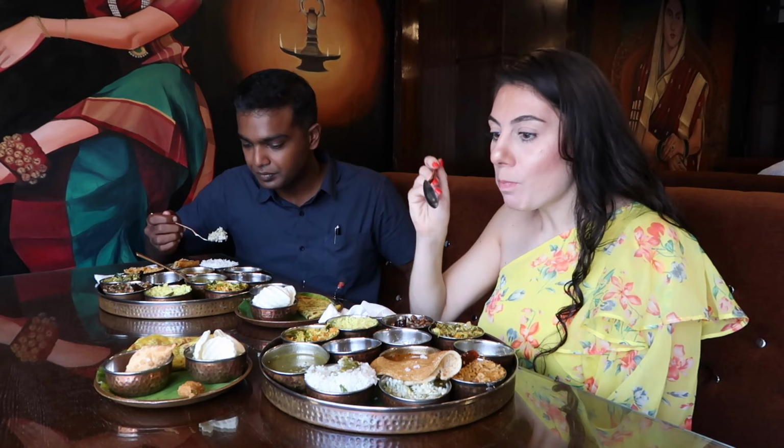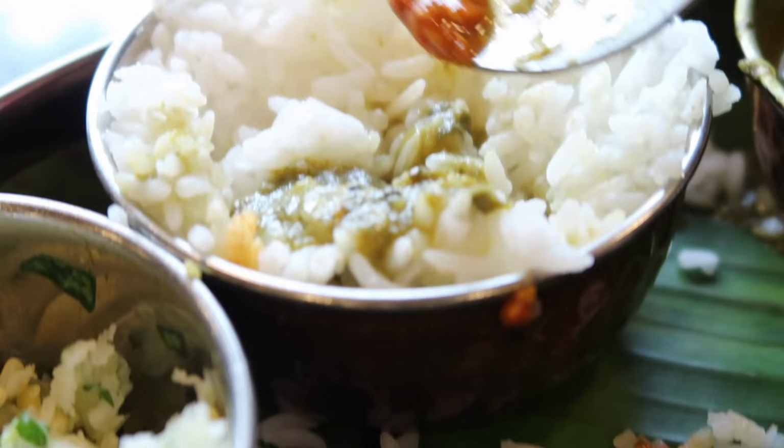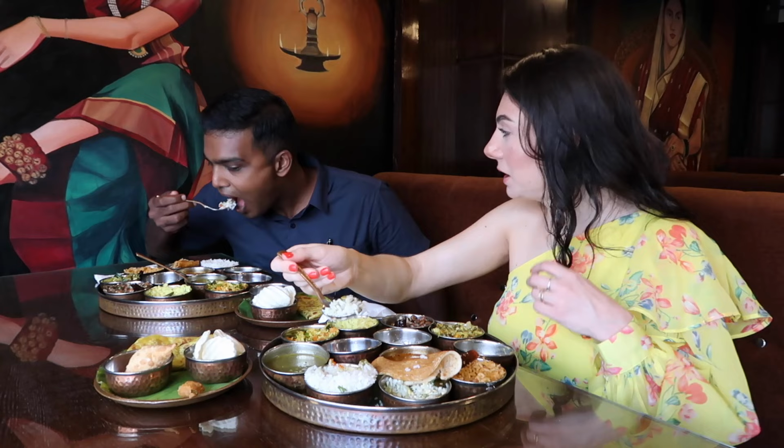We have some pickle here. Let me add a little bit of pickle. And you might get a hint of ghee also in the dal. You're right. I was wondering what that was. You're keeping it a little dense, right? Oh yeah. The pickle rocks. Pair it with a pickle.